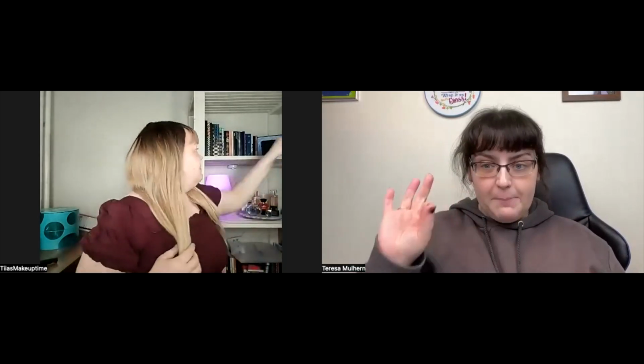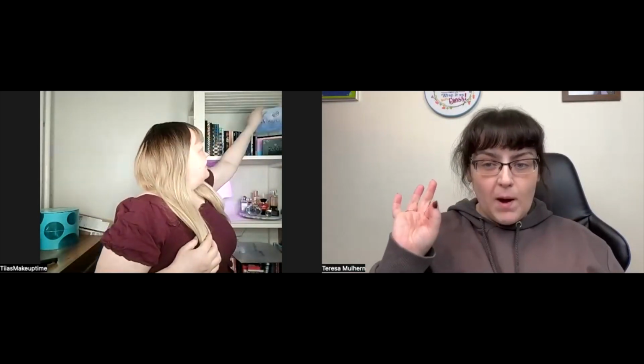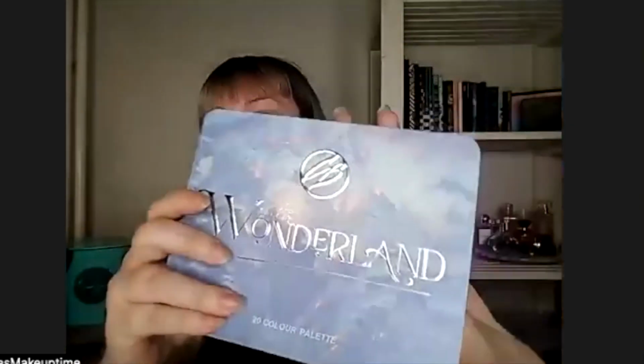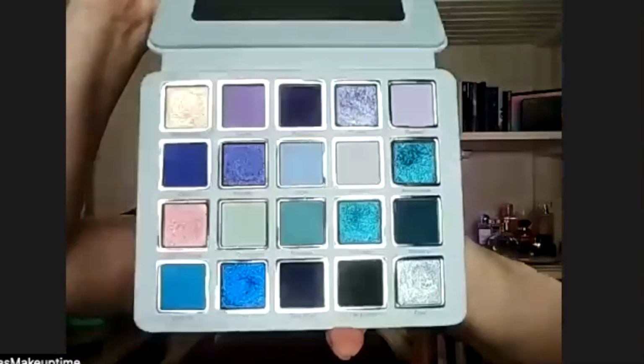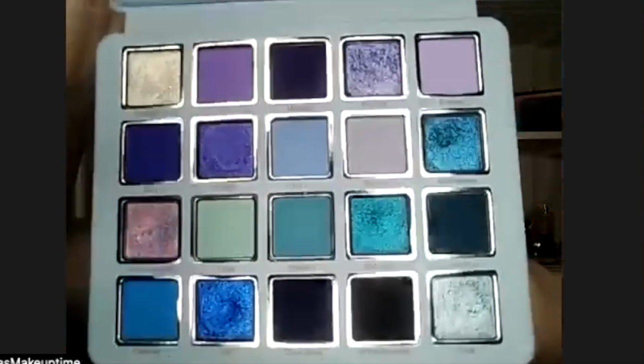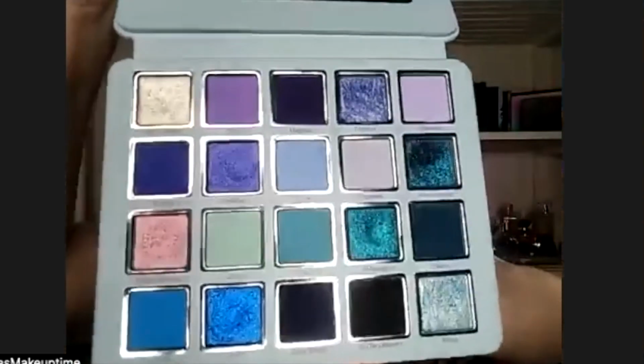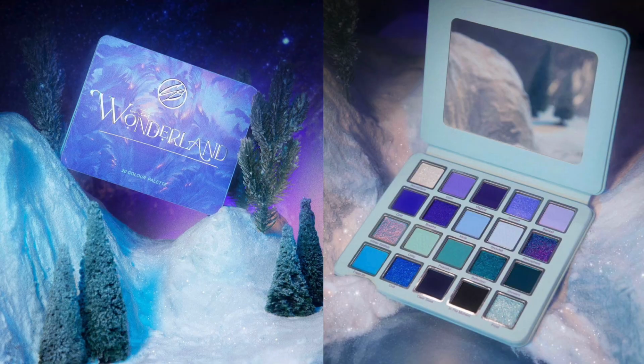But let's start with the very first one. And can I just say, Tia has been exceptional because she's had this palette for quite some time. She got it in PR. It is the Winter Wonderland palette, and oh, that is just so pretty. Come on. And I mean, the fact that they're selling it for £28.